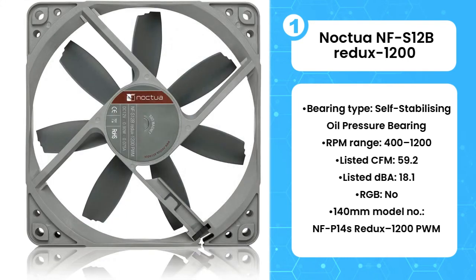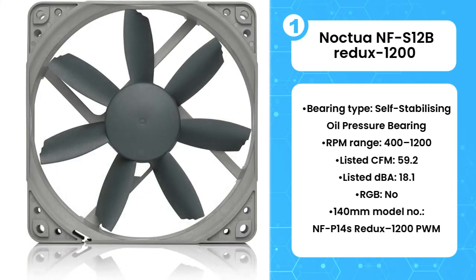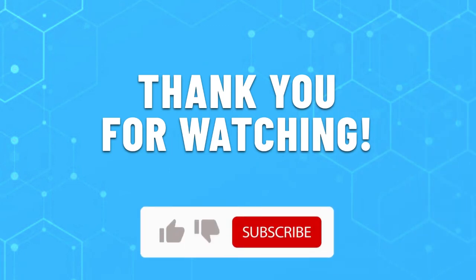You'll find no RGB lighting here, but the NF-S12B's self-stabilizing oil pressure bearings will last for years while moving more air at mid-range speeds than any non-Noctua fan we tested and somehow keeping quieter than the competition as well. It's a clear winner.